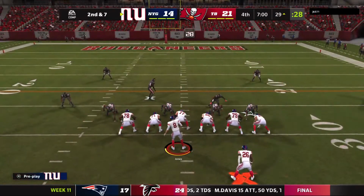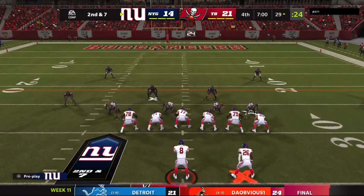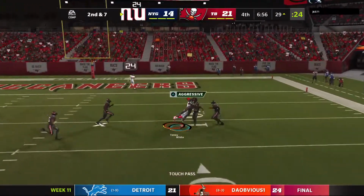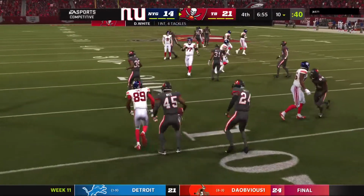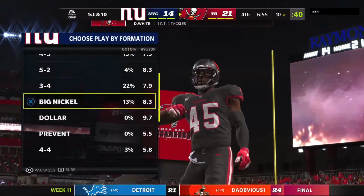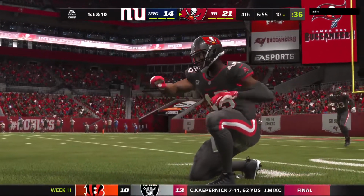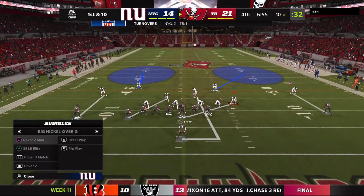2nd and 6. No, scratch that. 2nd and 7. Now they'll switch it up here and look to throw. Into double coverage, and it's intercepted. It's Devin White, the linebacker, and the Buccaneers force the turnover, and they'll take over at the 10. That's now his 2nd interception in as many weeks from his linebacker position.